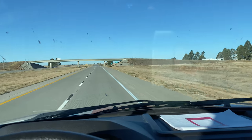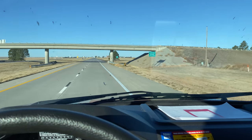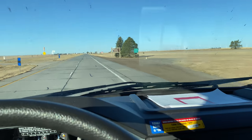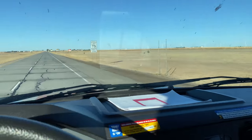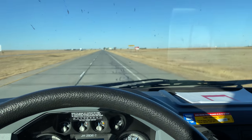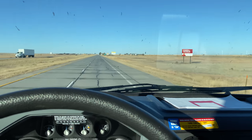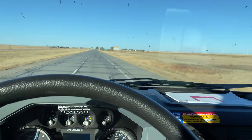We are now leaving the bumpy roads of Kansas. It's so bad. Leaving Kansas, come again. And welcome to colorful Colorado, friends. We have made it. Oh yeah. Wide open throttle, slowed down. Here we go. The roads are worse. They're really bad, actually. But nice to be in the great state of Colorado.